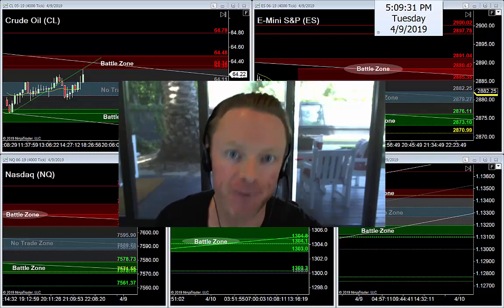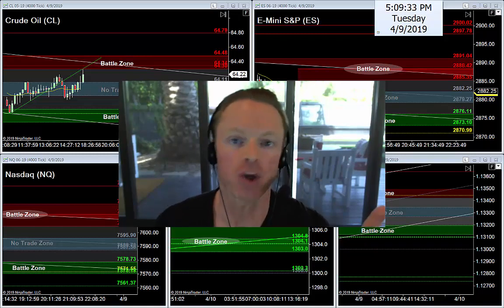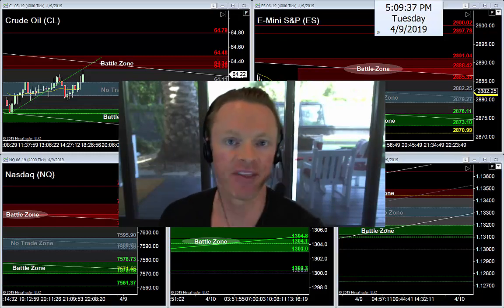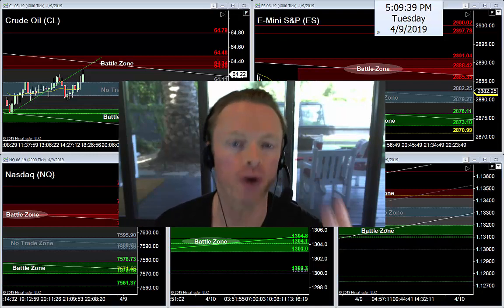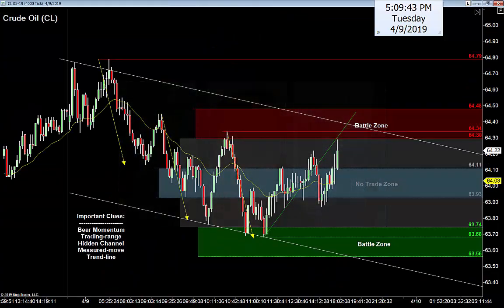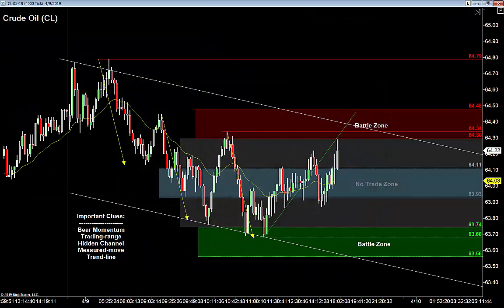I'm going to jump in first tonight on the oil because the oil is setting up with a lot of what we're seeing here tonight. It's a combination of two very distinct patterns. Let's jump into oil here real quickly and take a look at that chart together. Oil, as I mentioned, is setting up with those two distinct structures, two distinct trading patterns here tonight.